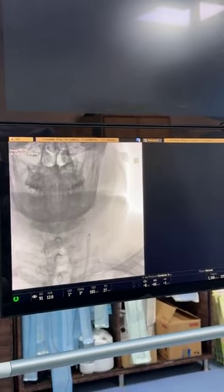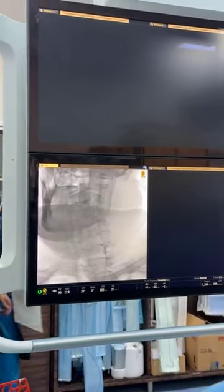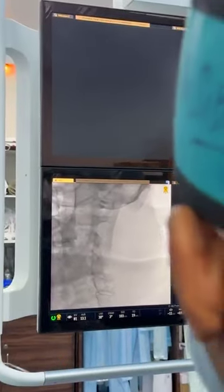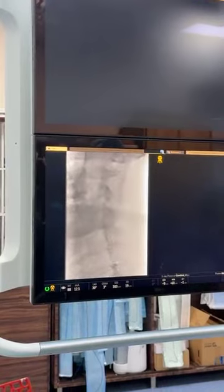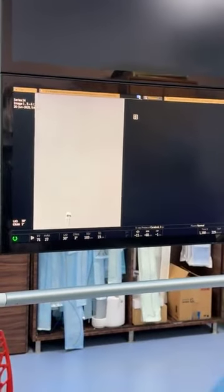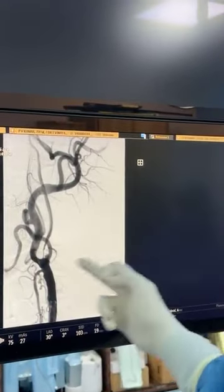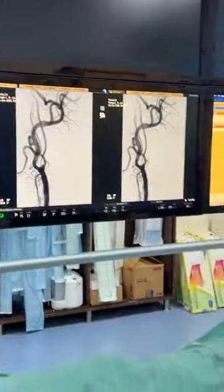Show a little bit of the LAO, LAO 30. Table please. Mag. Collimate, table please. Perfect. So you can see very, very well now. We did an angiogram which is showing an absolutely thinned-out blood vessel, almost what we would call a 99% stenosis.